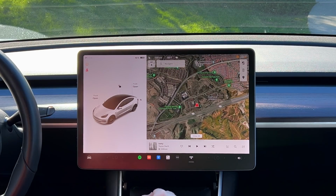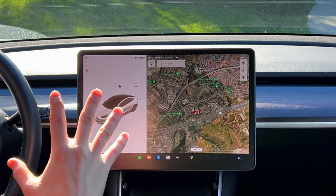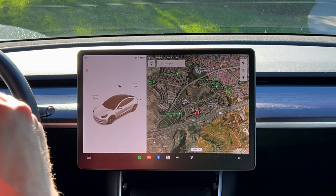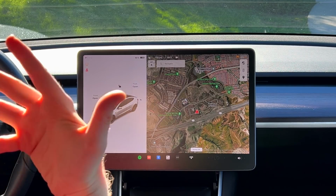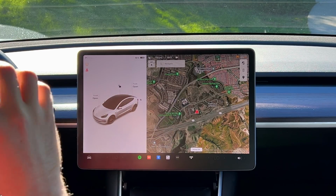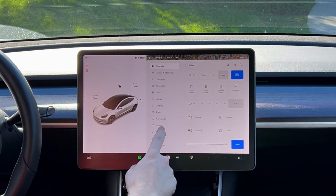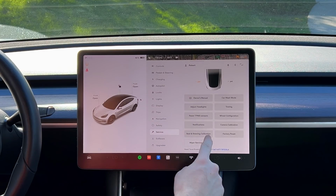Another cool feature here is seat calibration. So if you've ever had issues with your seat in the car, if it's not going in the right place, sometimes I've had it where it doesn't seem to lock into the position just right. It seems to lose its memory, so to speak, like it doesn't remember exactly where to go. You can now recalibrate your seat. It's a new section here under, I believe it's the service menu. Yes, it is under seat and steering calibration.